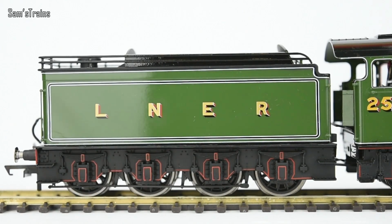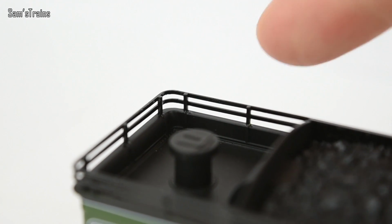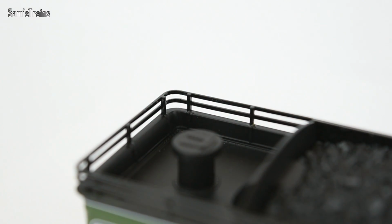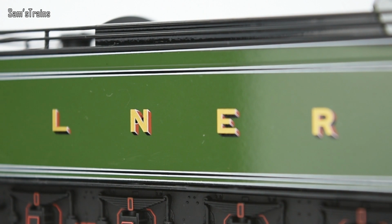Let's take a look at the tender then, because I don't think this tender is like the one on my other A3. It's got this sort of coal guard around the top, which probably isn't a coal guard because it goes round the water here. Not sure what the purpose of it is, but it does look quite elegant actually. It sort of adds a little bit of streamlining to it, if you know what I mean. Anyway, the livery on the tender is superb. You've got the L&NER logo lettering on the side there, which is always perfect from Hornby these days.